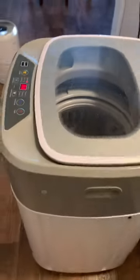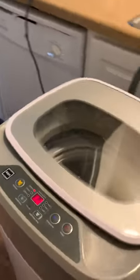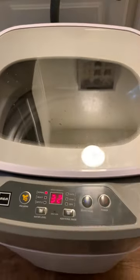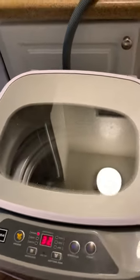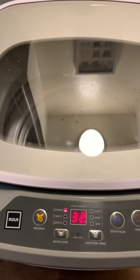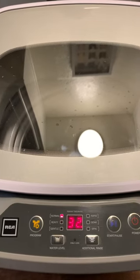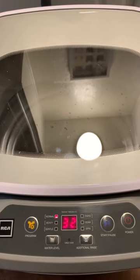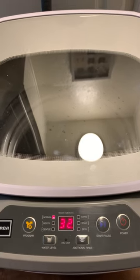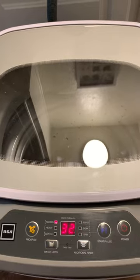Here is the RCA 1 cubic foot compact washing machine. I got mine from Home Depot, free shipping. It was about $230 after tax. It has a nice alarm that sounds at the end of each cycle, and it's not too loud. It's more like a little tune. It's not a typical buzzer.